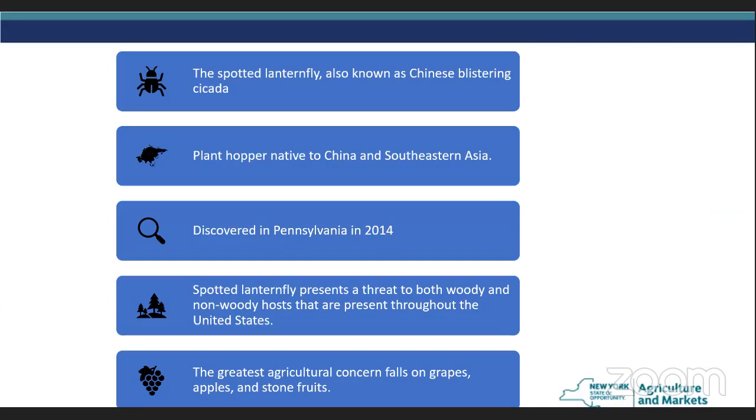So the scientific name of spotted lanternfly is Lycorma delicatula. It's a planthopper, so it's similar to a grasshopper, but it's also similar to an aphid in the way it sucks the fluids out of a plant. It's native to South Asia. As I said, it likely came in on a slab of stone from China.